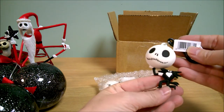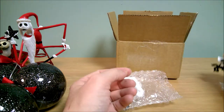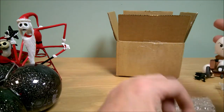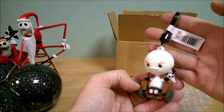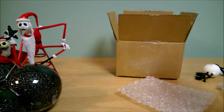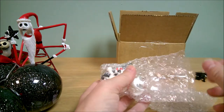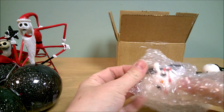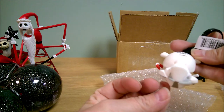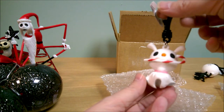Here's Jack holding his head. And here is Dr. Finkelstein holding a skull. Pretty cool. Oh yeah, this one's cute too. This Zero has a candy cane in his mouth. I like that. It's cute. Kind of got his body wrapped underneath him there. I don't know what they're trying to do there. Cute though.